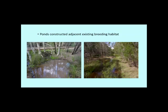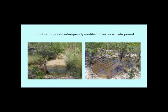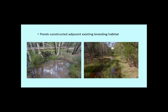So the ponds were, as I've already mentioned, constructed adjacent to areas of existing breeding habitat. So you can see one of the ponds here. Oh, crikey, actually gone too far. Hang on. There we go. We can see one of the ponds here, and there's some existing habitat, a very small amount along a fire trail.